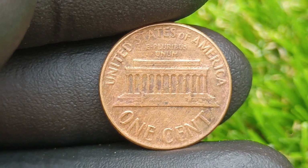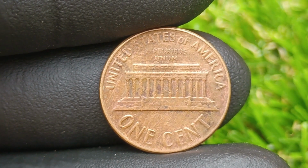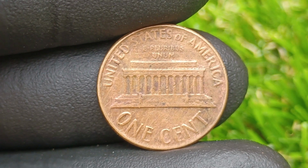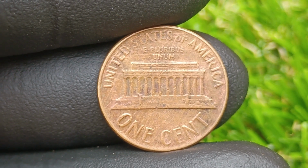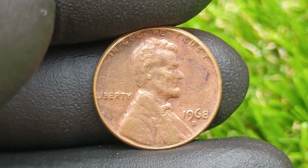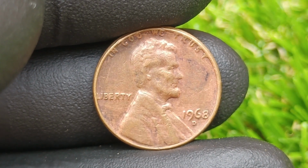The history of coin collecting is filled with surprises and anomalies where coins that were once minted for regular circulation somehow escape the average eye, only to be discovered decades later holding immense value. And the 1968 penny is one such gem.